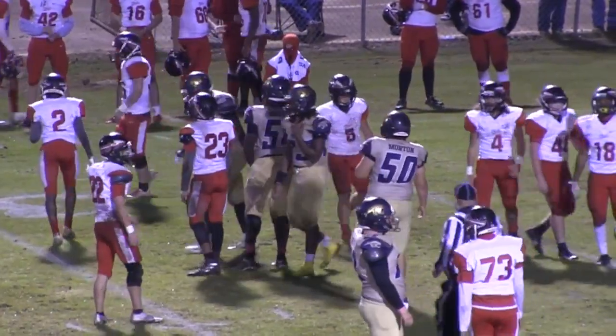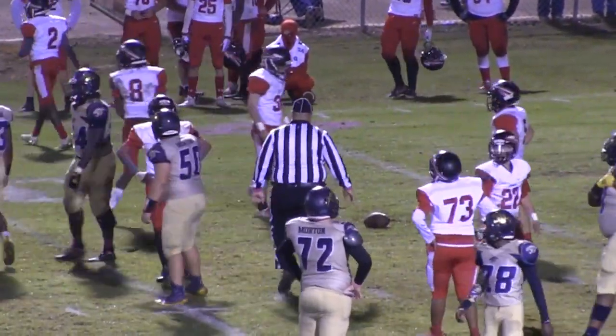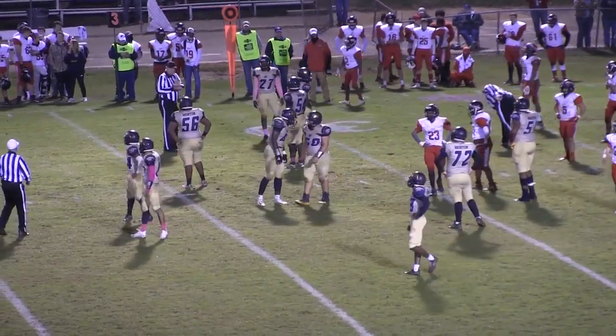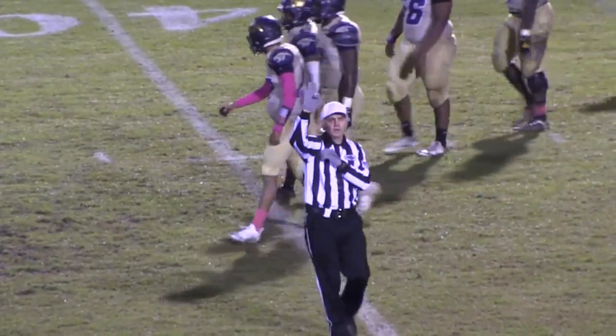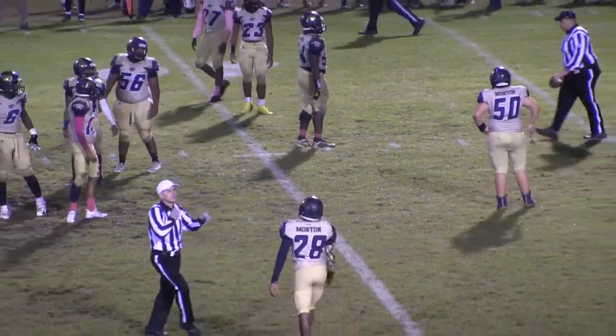Call sweep to Laster. See a flag on the play. Gonna penalize the Panthers.